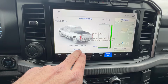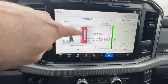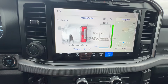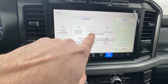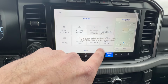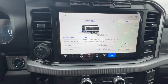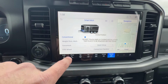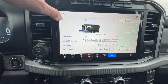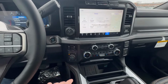And then you can click on this right here, and it kind of goes into a diagram to show you how the payload represents on the back of the taillight. Very cool. Another feature, this is Pro Power on board. This is not enabled yet, but it is part of the truck. It also has the smart hitch system, which is very cool, kind of set up for each trailer you've got. So if you've got gooseneck, 5th wheel, standard weight distribution, you can go through all these menus to customize it to your vehicle. This truck also has the drive modes.